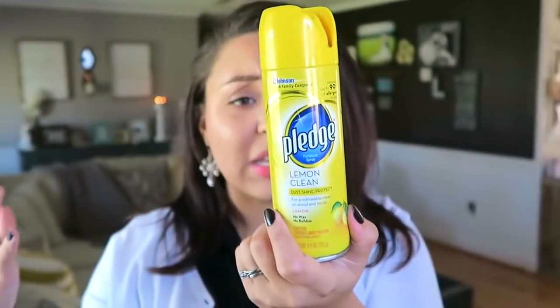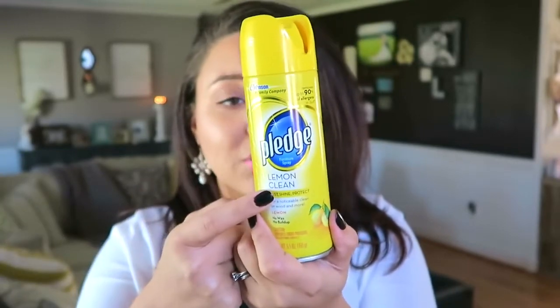If I'm dusting anything, especially our bedroom furniture, I like to use Pledge, and of course in the lemon scent. Did you honestly think it was going to be any other scent than lemon? I love this stuff. Cody loves the way it smells. He's a big fan of Pledge, so when it comes down to dusting and putting a shine on our wood finish stuff, we definitely go with this. Mainly in our bedroom, this is where I use this at.